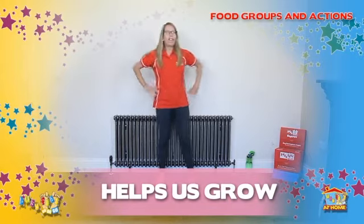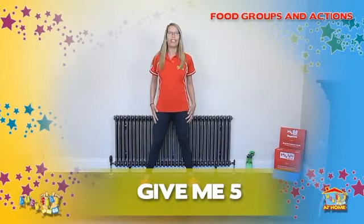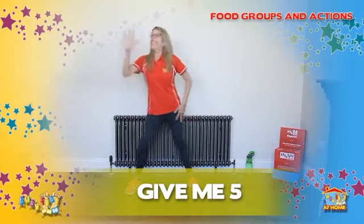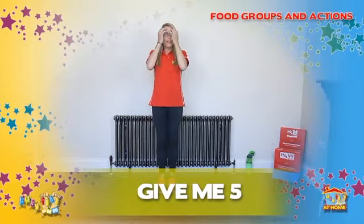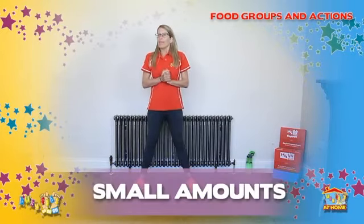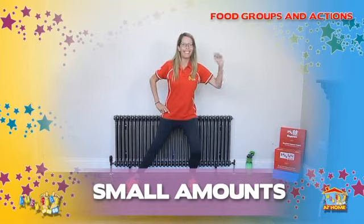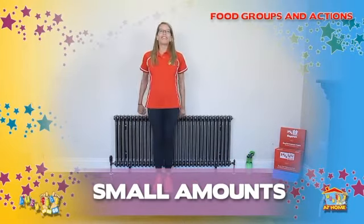And again, one of my favourite food groups, keywords and actions, is all around our fruit and veg. So when I say fruit and veg, give me five. Give me five. Give me five. And the last food group and keywords and key actions are the foods and drinks we should have small amounts of. So we're going to sway. Small amounts. Small amounts. And small amounts. Well done.